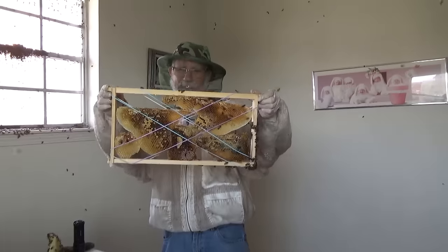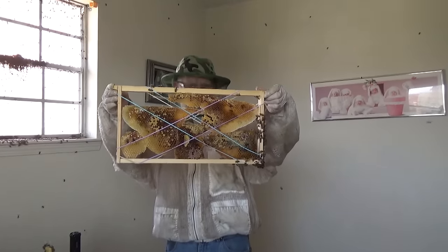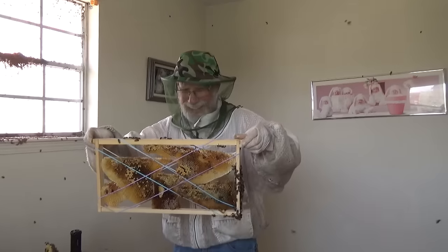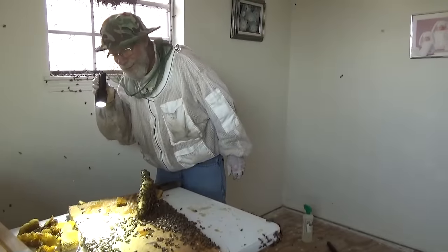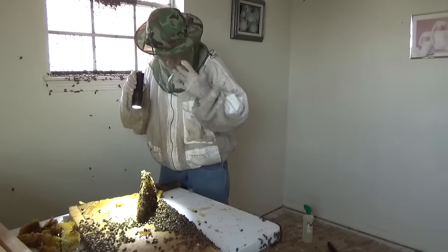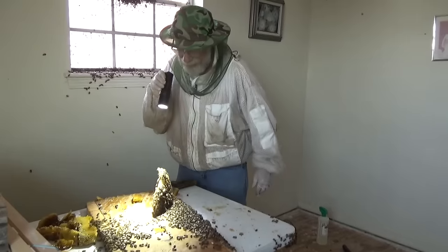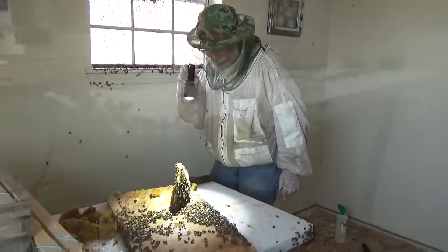Well, folks, it looks more like Frankenstein than a piece of coal, but it's pretty good. Charlie, what color butt do you think this queen's going to have? Oh, I think a big red one. Yeah, I do too.